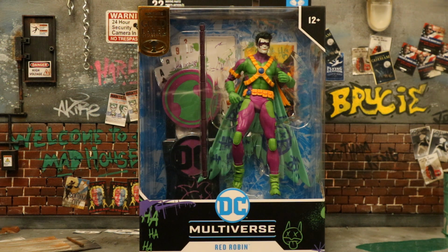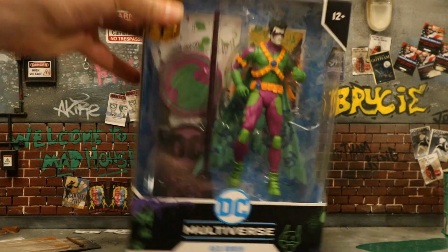So, here it is. Another Jokerized figure. Another weird, sort of pointless, colorful figure. But he should look cool with the rest of them. So, let's take a look at the packaging.